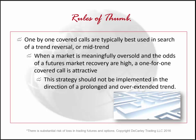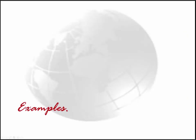But if you were taking the opposite end of that story, beans being cheap right now, this would not be the time to sell a covered put. If you sell a futures contract and then sell a put at the money, but the market rallies, the benefit that you're receiving from the short put, the hedge, is only going to cover you so far. So you don't want to do that when a trend's exhausting. So let's take a look at a few quick examples.